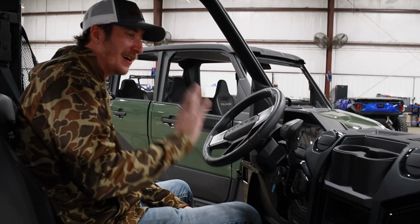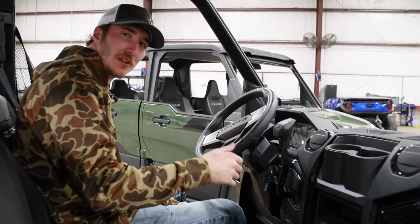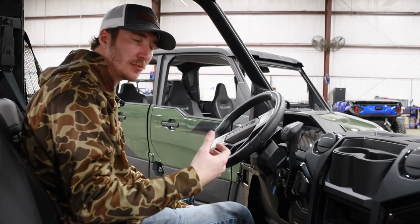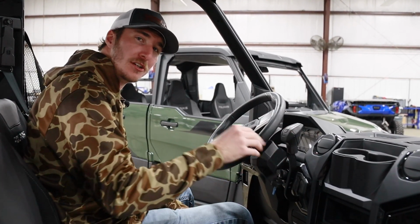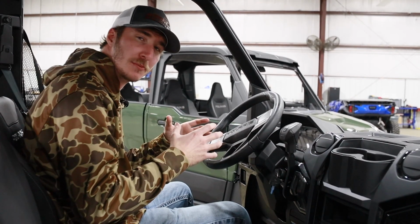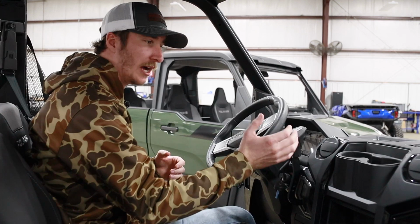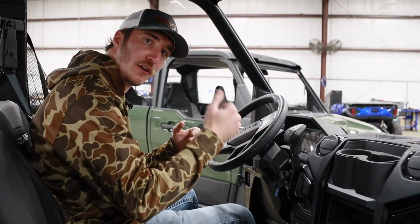All right, everybody, so back over here to the XD1500 again to talk about the shifter. We did see that the Xpedition had a typical CVT style transmission. Now the XD1500 does have a steel belt, so a lot of people may assume that's still a belt transmission, but it's a little bit different style. It's more of an automotive style transmission. And basically how this machine works is you have park, reverse, and drive.